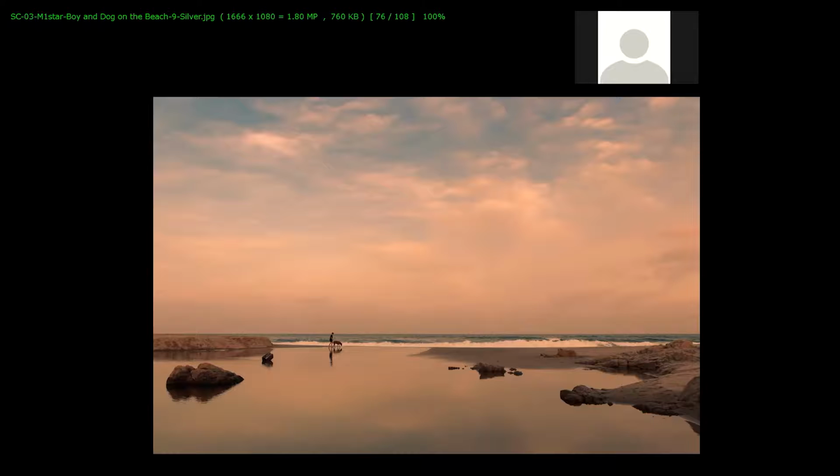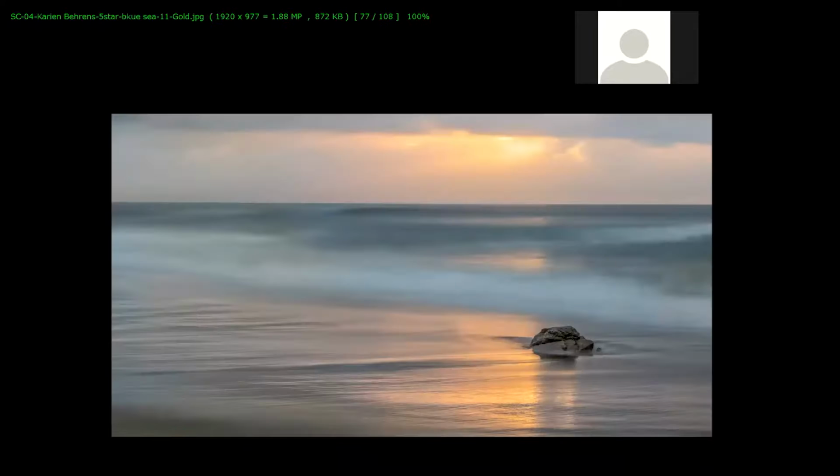And then, yeah, if you could have just brought out a little bit of the blues in the sky, could have also helped, in the blues, in the reflection in the water. Because it comes across a lot of pinkness in the image. Thank you. Corinne Berens, 5-star.